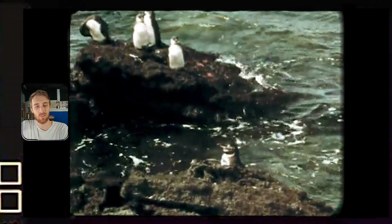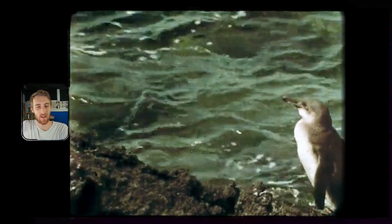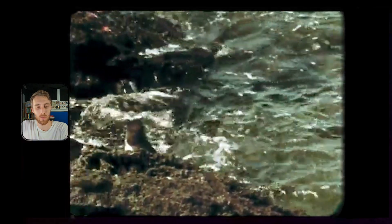A world within itself. That's funny because that's the name of one of the other Darwin programs that we read. I guess they took that directly from Darwin's writings.